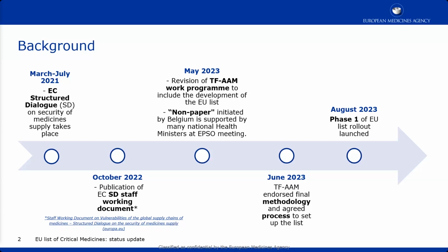And this is mostly based on a methodology that was developed during the European Commission Structured Dialogue initiative in 2021. Patients and healthcare professionals' organizations were involved in that initial methodology drafting, which was finally, after 2 years, refined by the task force before we set up the EU list.